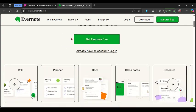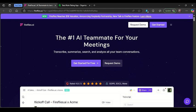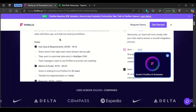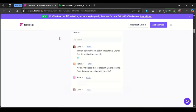And here's the conclusion about these platforms. Fireflies remains supreme for teams and professionals who need to capture and process meetings automatically, but Evernote is better for organizing static notes and ideas, and it simply cannot compete in the AI meeting space.